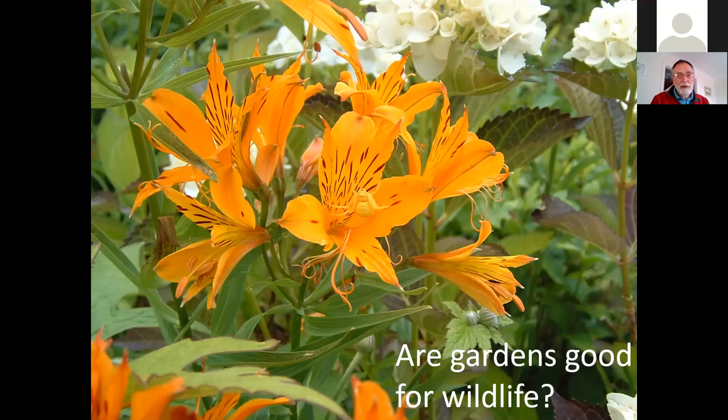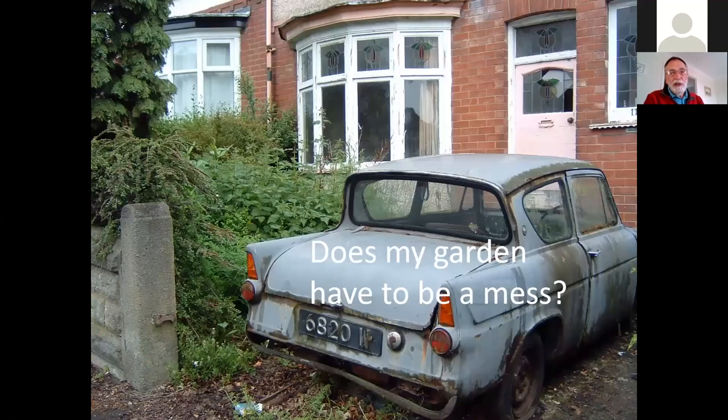That leads me on pretty quickly to another big question, I think, which is, does my garden have to be a mess? Because there's certainly a prevalent belief that the best wildlife gardens are some kind of derelict wilderness, like this one here. Now, there's nothing wrong with this garden, and in fact, this garden's probably okay for wildlife. There's probably quite a lot of wildlife just living in this Ford Anglia here. But your garden doesn't have to look like this to be good for wildlife.